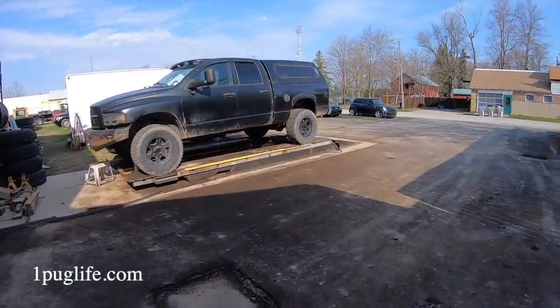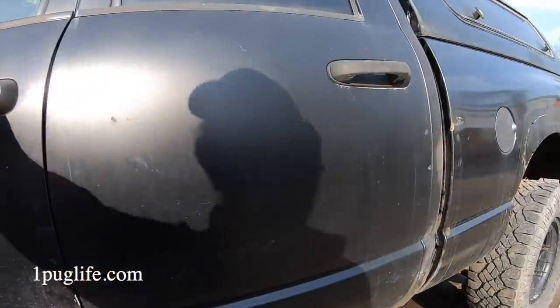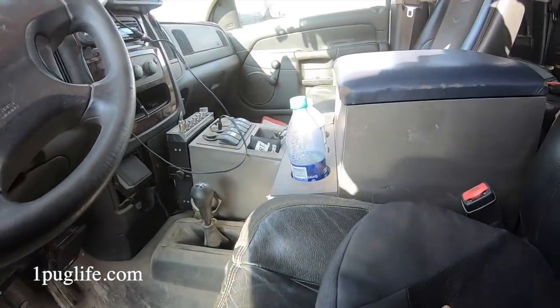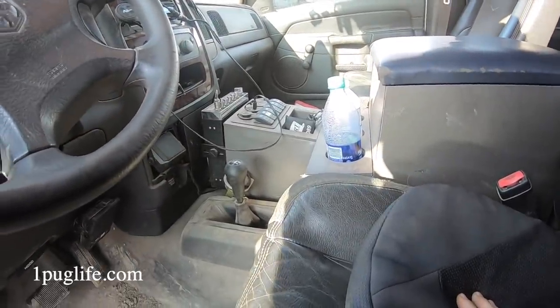But oh, beautiful today. Anybody know where I can get a rear overdrive housing for a 48RE transmission for an 03 Dodge Cummins truck? I need that.